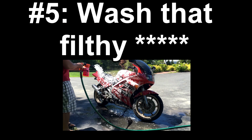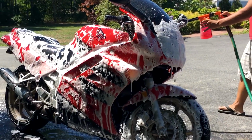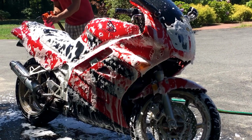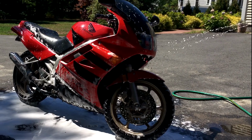Number 5. Finally, buy the bike a good bike wash and wax. I like to wash my bike without a hose. I have washed bikes in the past with the hose before, but I don't really do that anymore. I tend to stick with a spray bottle and some mild car soap. Simply wet down the whole bike with some water, then spray it down with some soap. Finally wash away with more water.